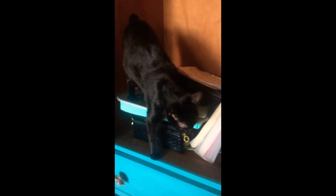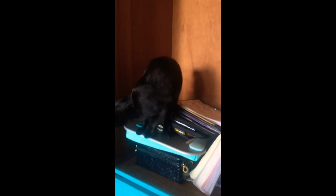Freya? Freya? What are you doing? This is an antique secretary desk with an attached cupboard, and Freya likes to sit in here on top of my art supplies and meow at the wall. Hello? Is there anybody in here? Say hello if you're here.